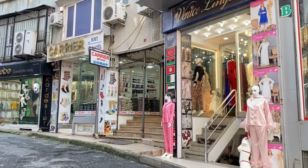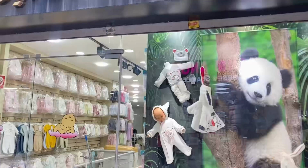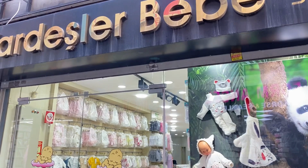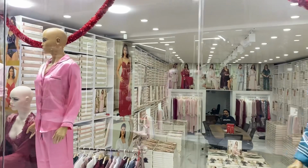See that shop that sells nightgowns? You'll find them here also. This shop sells tiny baby clothes. But this is what I meant. They have loungewear. Okay, let's explore this shop maybe.